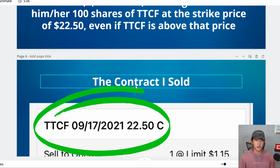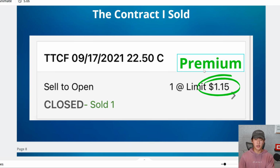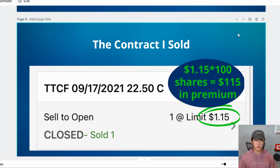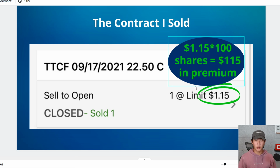So this is the contract I sold. Again, this should match right here. And I sold it for $115. Now this looks like $1.15. I actually sold the contract for $115. And the reason why is because this premium, which is another fancy way of saying the price of the contract, is actually $115. Because again, options contracts deal in lots of 100 shares at a time. So you do $1.15 times the 100 shares we're talking about, and that equals $115 in premium. Or in other words, the person paid me $115 for the right to buy TTCF at the strike price of $22.50 on September 17th.